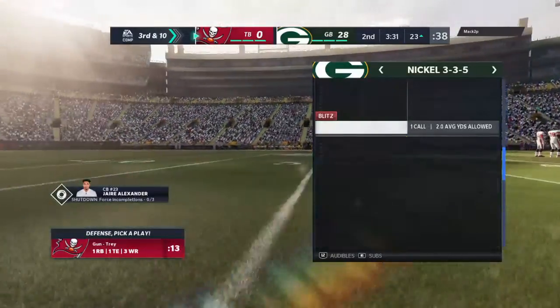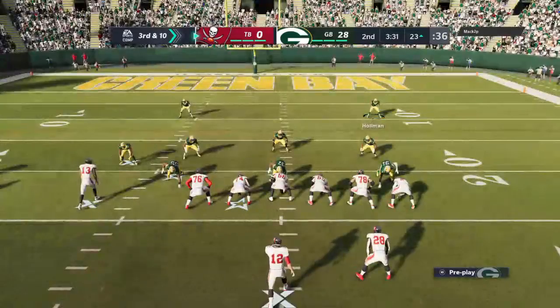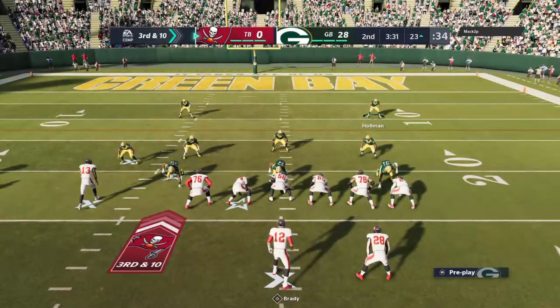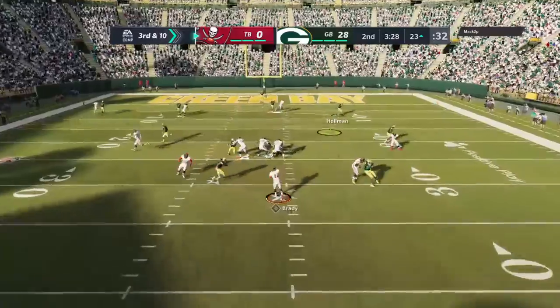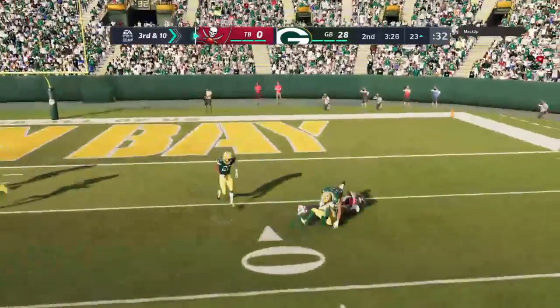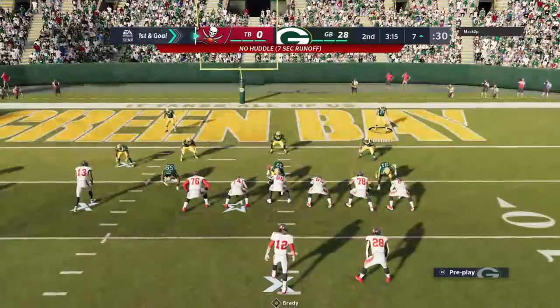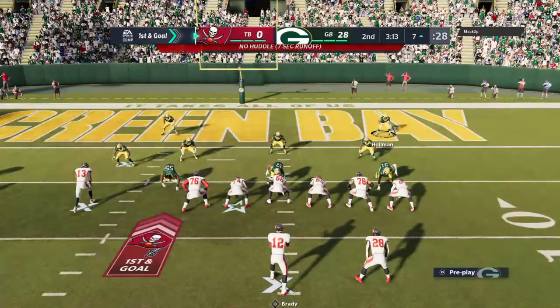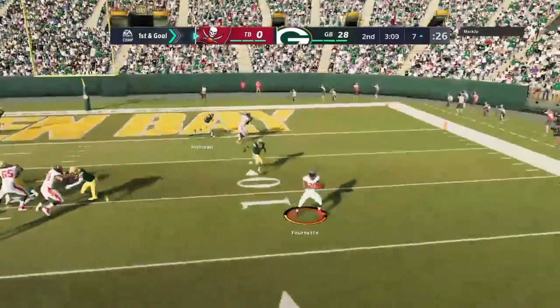As we've seen, their first 2 drives didn't yield anything points-wise. Certainly feels like they think to themselves, it's time to open this thing up, taking the big shot downfield. That is caught at the 7. Brady. And brought down, but not before they get it inside the 10 to the 7. They're able to convert on third down, and that sets up a 1st and goal.